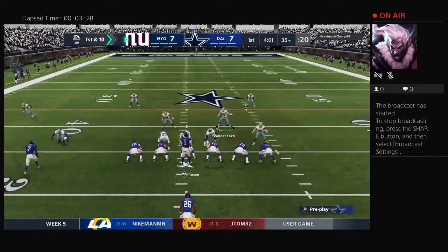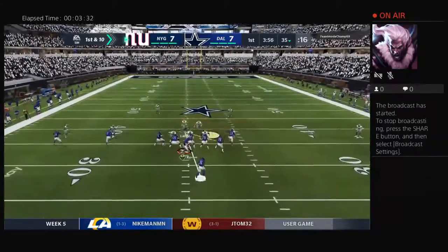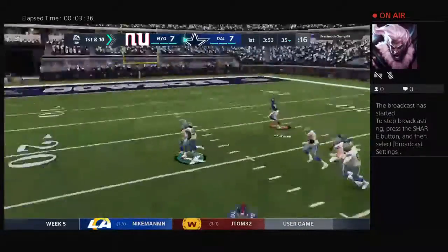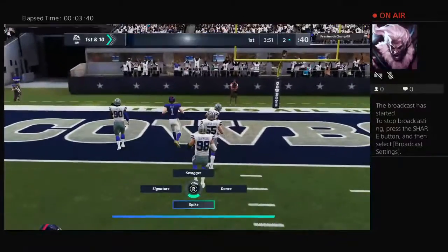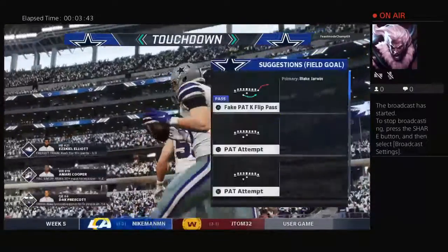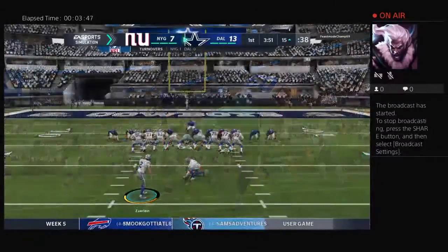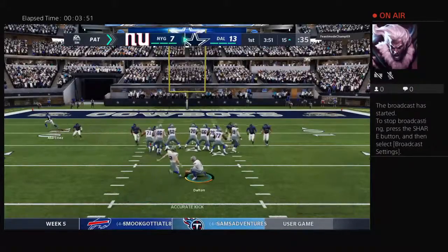Ball up to the 35 now as they come up on 1st and 10. Now it's Rosen. Oh, it was hit at the line of scrimmage and intercepted. Picked off by the linebacker, Sean Lee. And he will score. Touchdown, Cowboys. Short throw pick 6 right there, those linebackers.